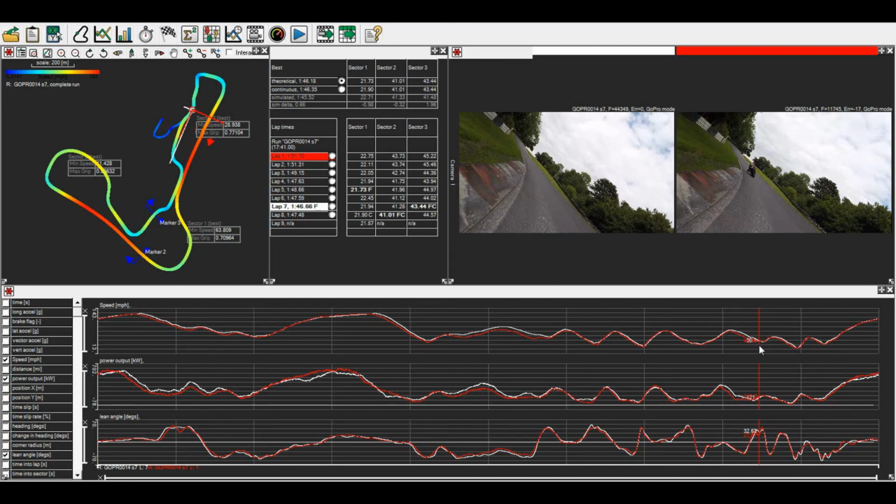What we're now going to do is move on to seeing the fastest lap in a live environment with the telemetry overlay. And then once we've done that one, we will take you into the full session to let you enjoy.